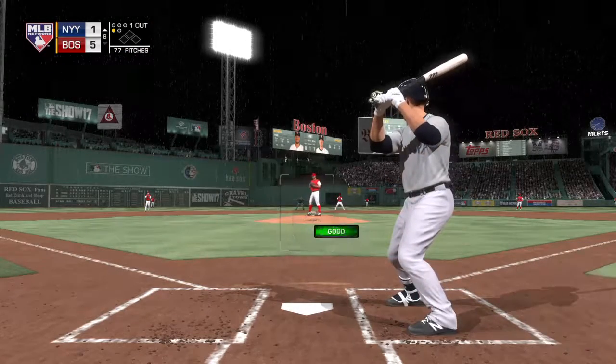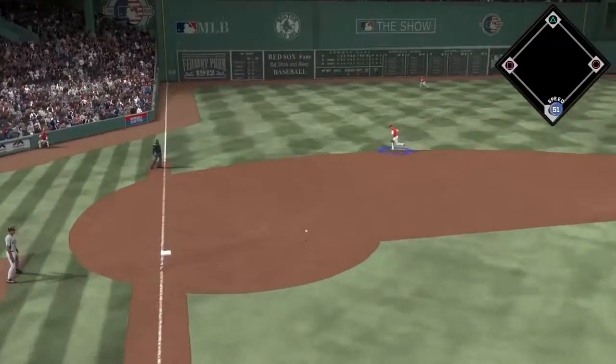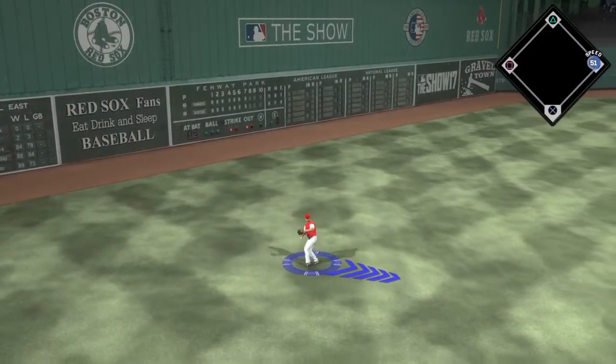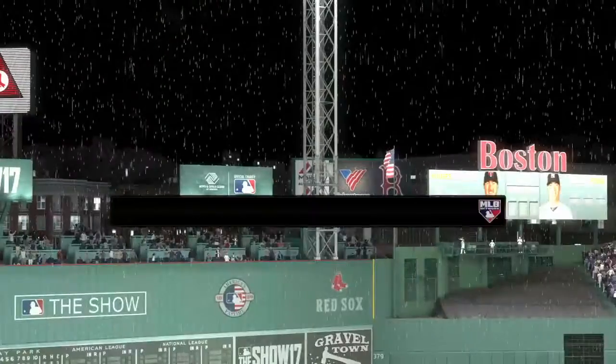Chase Headley is in for the third time now as he takes a called strike. It's 0-1. And he goes against the shift there as this is on the ground to the left side. A dive, but he can't knock it down. It's through for a base hit.